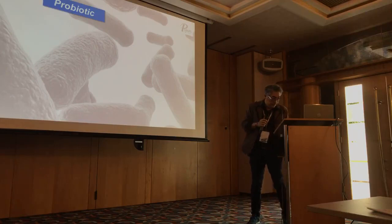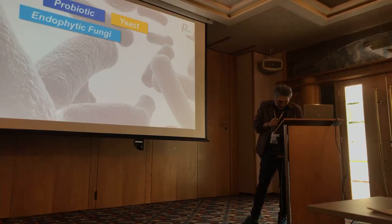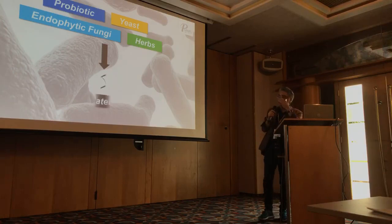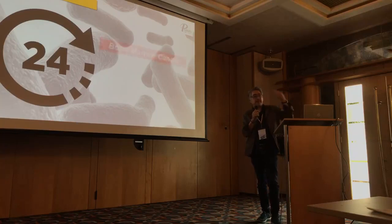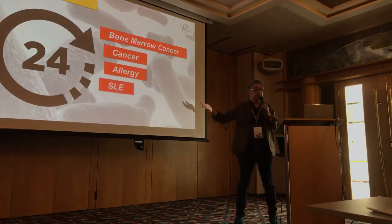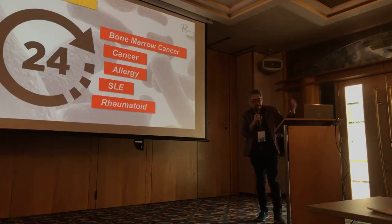with probiotics. What we do is we combine the probiotic yeast and endophytic fungi, along with some special kinds of herbs that our researchers have in our laboratory, which in the end we put in encapsulated form. So for some of the guaranteed results, when I say result you can see it, you can test the blood and see results, not completely cured but better, by checking the blood results, whether it be bone marrow cancer or any kind of cancer, allergy, SLE, rheumatoid, diabetes and whatnot.